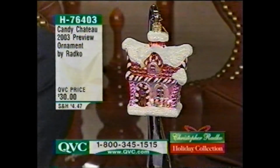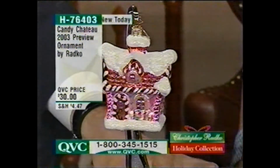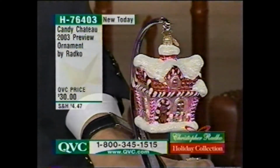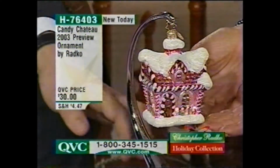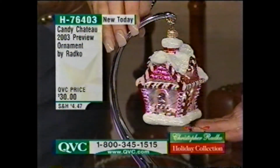Okay, this is one of my favorite ornaments in the entire 2 hours because when you look at it, it is so perfect and pink and confectionery. And amazing. This is again brand new today. You cannot get it anywhere else except for QVC until next year. Part of the 2003 collection. And look at how amazingly detailed Christopher has designed it.